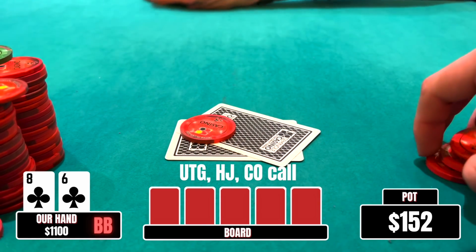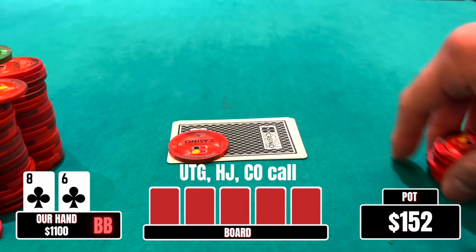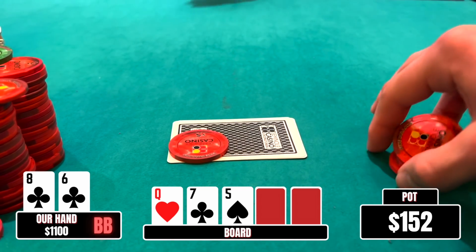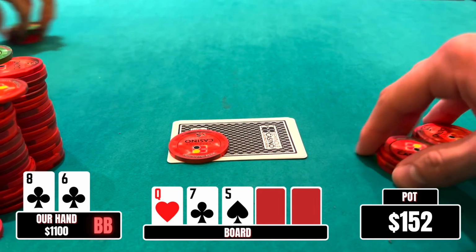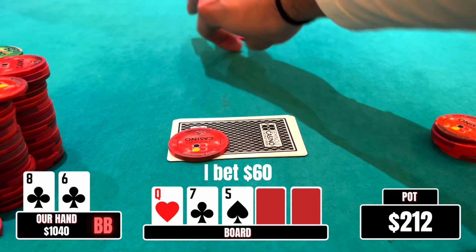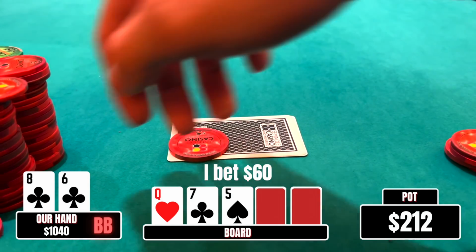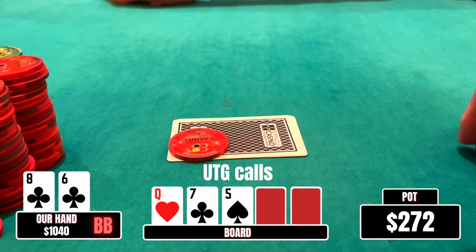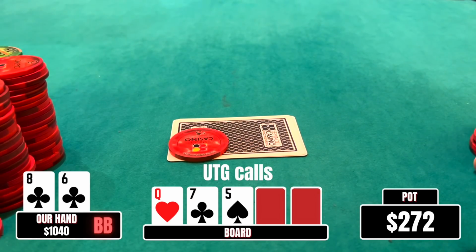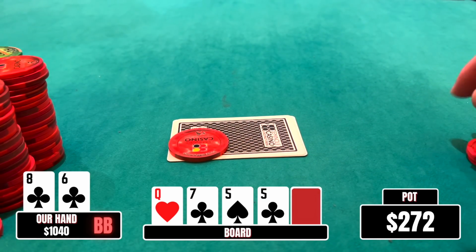The flop is pretty good considering we have 8 high. We flop ourselves an open ender on queen 7-5, and not to mention there is 1 club on board, so we also have a backdoor flush draw. I decided to put in a c-bet. I threw out $60 and we only see 1 call. So we successfully narrowed out the field, but now we just have to improve. The turn is a really interesting card. The turn's a 5 of clubs. So we still have 8 high, but now we have a flush draw.